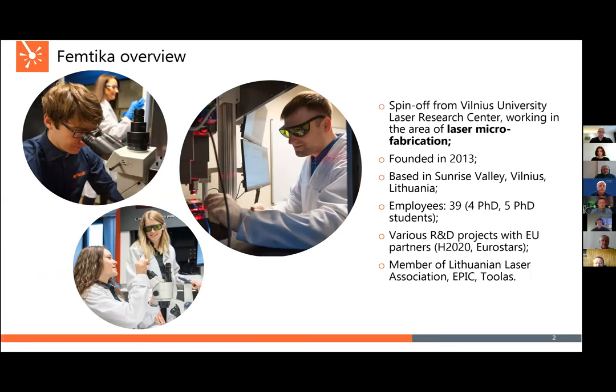So Femtika is a spin-off from Vilnius University, founded in around 2013. And basically, as most of us know, Vilnius University Laser Research Center is a world-renowned photonics and laser research institution. And we were working with laser material processing, and at some point we just figured out that we have enough know-how and ambition to go commercial. And of course, we're based in Sunrise Valley, Vilnius.